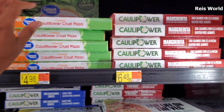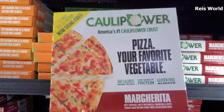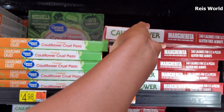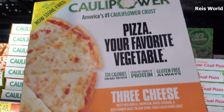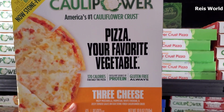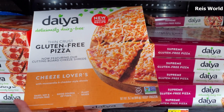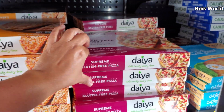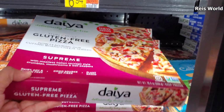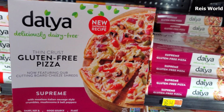375 calories. Margarita is $6.48. And then we have 3 cheese, again $6.48. $6.94, the cheese lover. Of course, it's going to be gluten free. And we have Supreme. Meatless Italian sausage, bell peppers and mushroom.